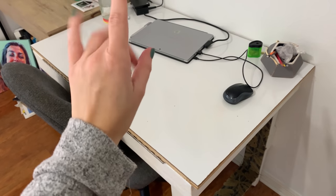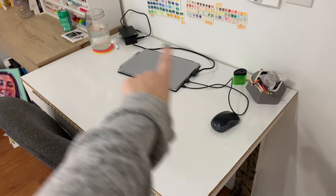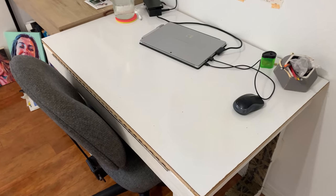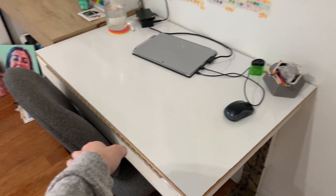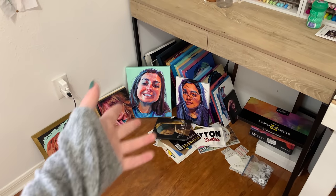But this is a desk that my dad made me, and it lifts up like a drafting table, but because I have all this stuff on it all the time, I can never use it as a drafting table. So that's one of my goals, is to get this desk cleared off so I can lift it whenever I need to. Under this table, I have a bunch of canvases from my 20 portraits challenge.